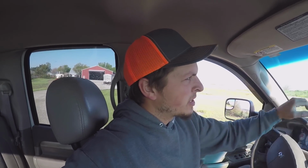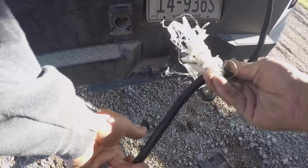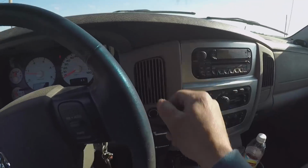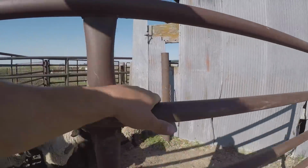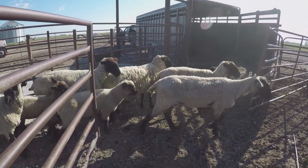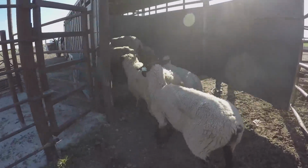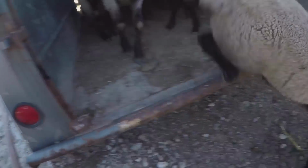The sheep ran down south to our neighbor's cattle feed lot. And the sheep are actually in a pen, so we're just gonna hook up the trailer, run down there and load them up. A lot better than I thought it was gonna be. Okay. Nope. Yep. Got it.